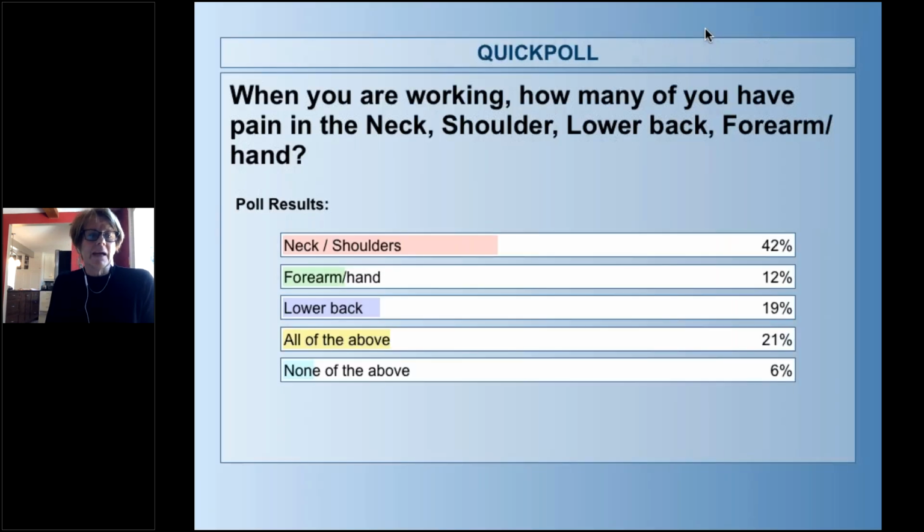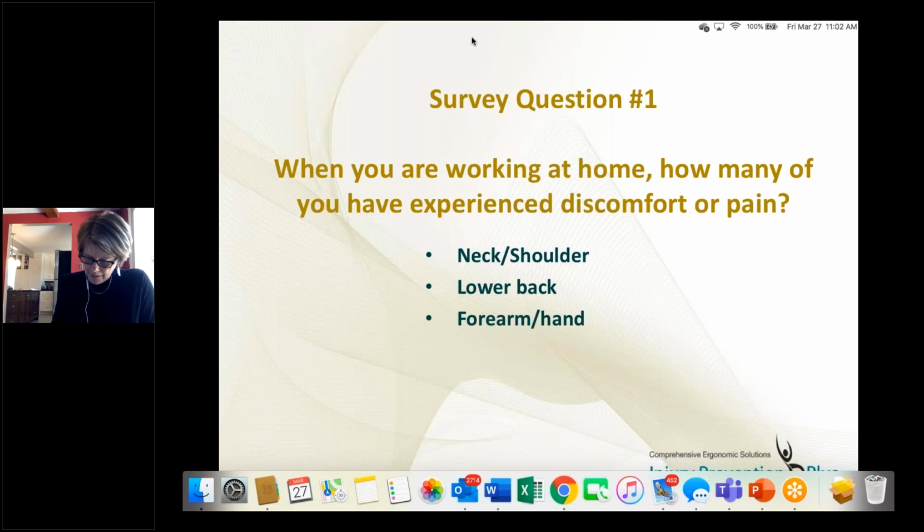Okay, so thanks for your feedback. It looks like 42% of the people joining us today are having issues with their neck and shoulders, about 12% forearm, hand, 19% lower back, and 21% all of the above. 6% are feeling great. So we're happy for the 6% of you, and the rest of you, I'm going to get you to hang in there and wait, because in the next little bit we're going to move forward with some answers to some of those things that'll help you.